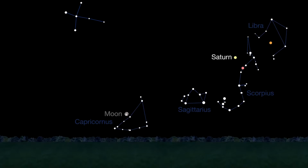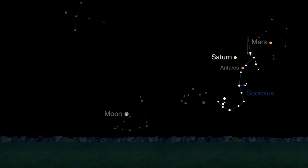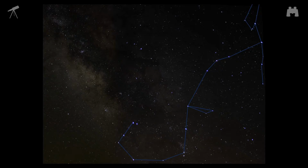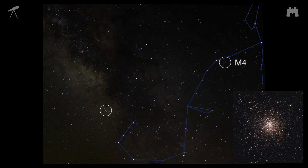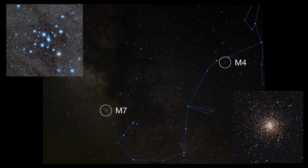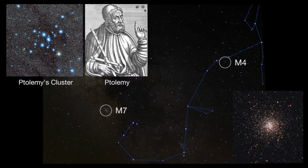Saturn continues to dazzle this month. Its wide rings and golden color provide a nice contrast to nearby Mars and Antares. Below Saturn lies the constellation Scorpius, which really does look like a scorpion. Through binoculars or telescopes, you'll be able to spot two pretty star clusters: a compact or globular cluster, M4, and an open cluster, M7. M7 is known as Ptolemy's cluster. It was observed and cataloged by Greek-Egyptian astronomer Ptolemy in the 1st century.